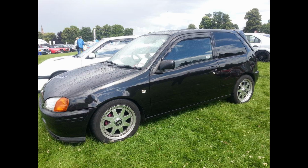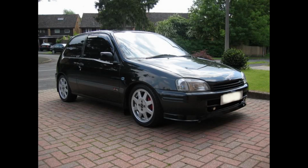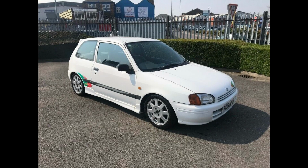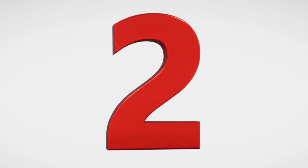So that's a cool little option, and yeah, just a great little chassis. They handle really well and they're super light. Really, the little 1.3 that comes in them is really reliable. Yeah, just a great little car overall. So my number 3 pick is the Toyota Starlet.